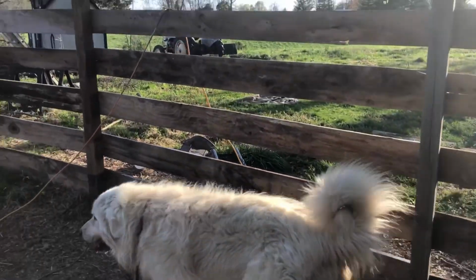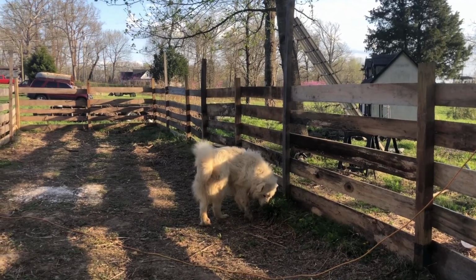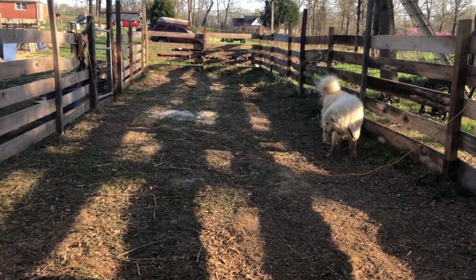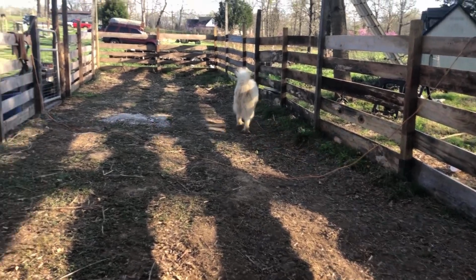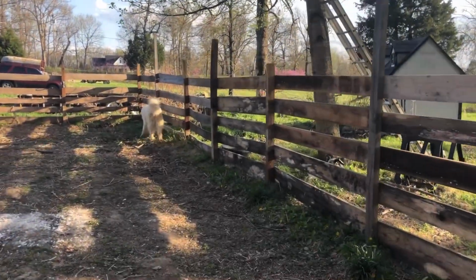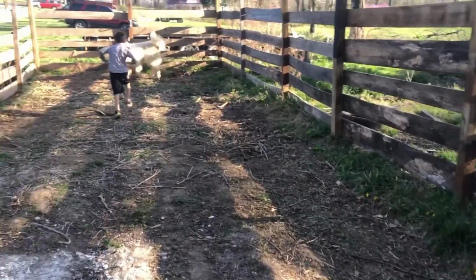All right, so we decided not to wrap the fence. We're going to see how he does with just this. This is me standing at one end, so he has this whole area to run around. It is a pretty big area. And then we're going to put his shelter about right where he's sitting, because this tree is the only shade. We're going to put it about right in the middle, because when it's really hot, you want it in the shade.